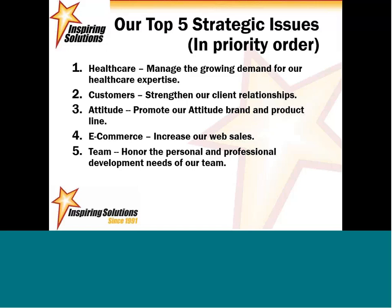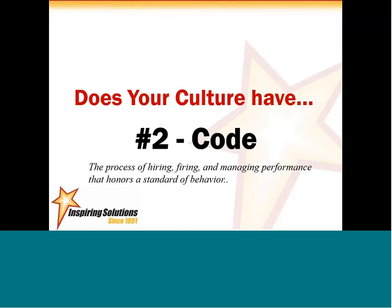And every decision that we make in a given day should be aligned with one of those strategic issues. The second quality of a collaborative culture is code. So let's turn to the next page for a definition.